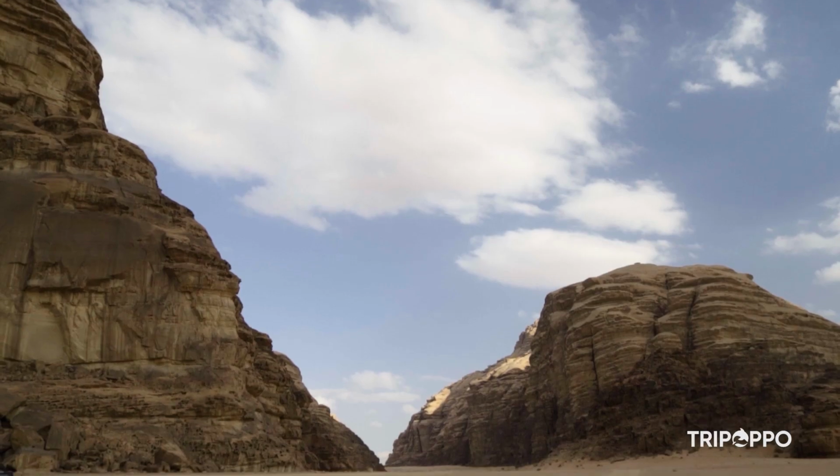This is the desert, folks. Look at this: sand, stone, camels, Wadi Rum.